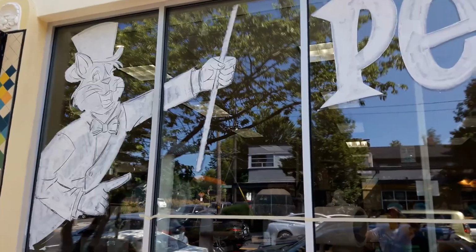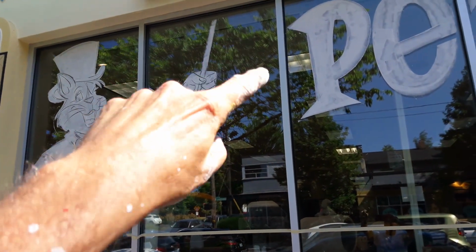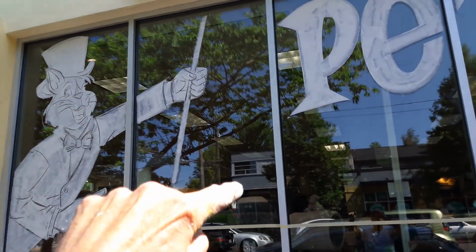I'm just gonna look up on Google a picture of a cat with a top hat and a cane in a tuxedo. So like here you're gonna have some stars and stuff coming off of this in a reverse S shape.